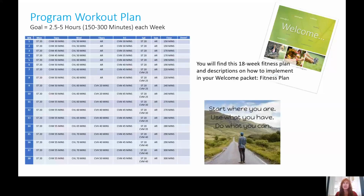If the plan seems too difficult or progresses too quickly for you, no worries. Just follow your instincts and allow your body time to adapt. And you can always stay at week one longer if needed. Remember, start where you are, use what you have, and do what you can. Doing something, no matter how small, is better than doing nothing.